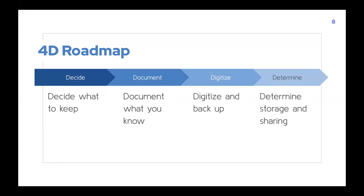I've developed this roadmap that I call the four D's of your family preservation project: decide, document, digitize, and then determine a storage plan. This framework can help you break down a project into manageable chunks. I'll go through each step a little more in detail here.